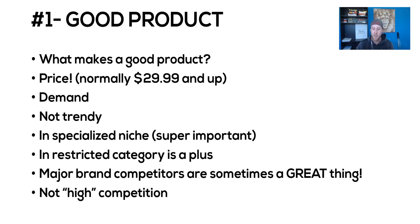Like whether somebody runs track and field or something, they're going to know what are great shoes. They're going to know the awesome accessories that come with that. Whereas I don't run track anymore, so I don't really know what's a good product. So I would probably not import a track and field product. But if you know that really well, or if it's a specialized niche that most people are just not even going to touch, they're going to stay away, that's always a good niche to get in.